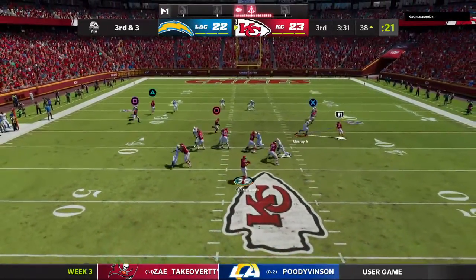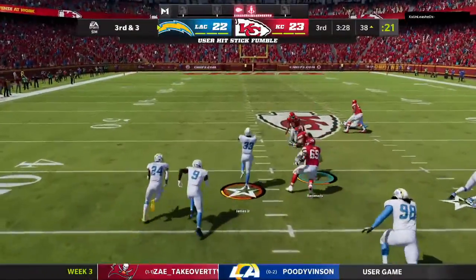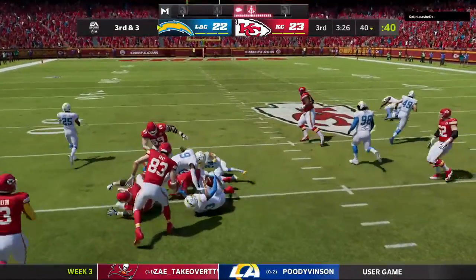To throw, it's Mahomes. He's got his man, that's Hardman. And it's a fumble. Oh, and picked up by the Chargers.